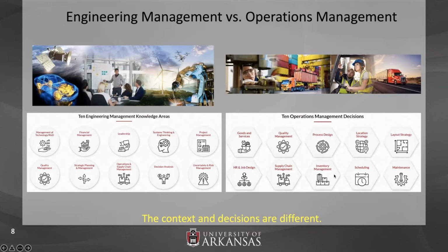Likewise, our operations management program focuses on 10 different operations management decisions. They include the development of goods and services, quality, process, location, layout, HR, supply chain, inventory, scheduling, and maintenance. So very different contexts and decisions, but some of the concepts and courses are the same.